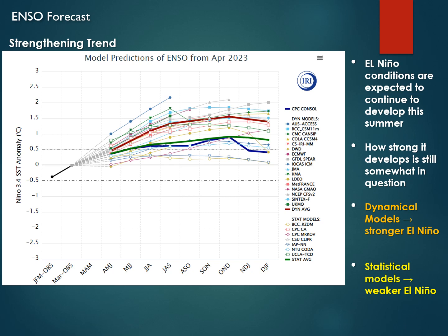But when we look at the model predictions in how our sea surface temperature anomalies are going to behave as we go into the summer and even into the early fall months, you can see that most models are really in agreement that we're going to go above that 0.5 sea surface temperature anomaly threshold. So it's looking like it's going to be more of an El Nino year, which I believe NOAA is predicting a 60% chance, at least at this moment, of an El Nino developing.